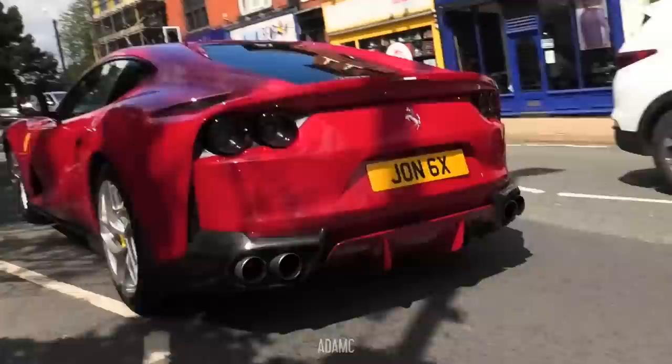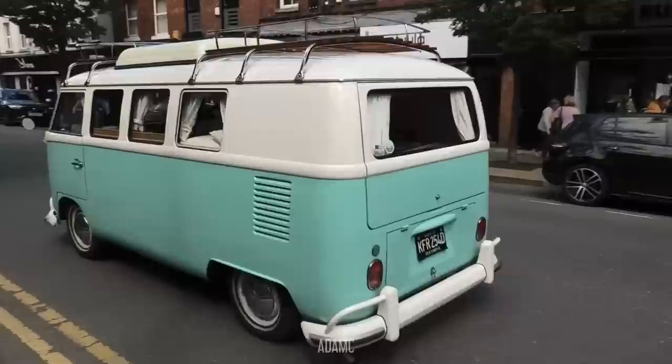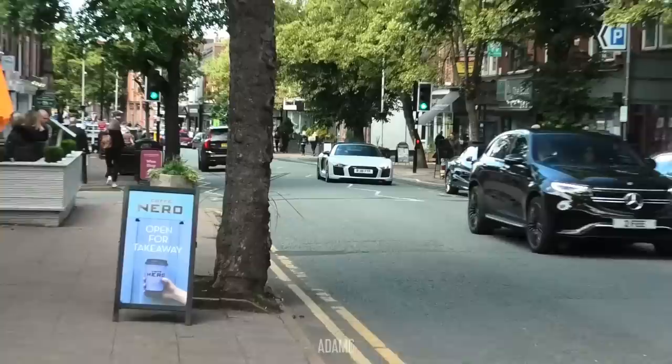Oh, the Taycan is back. This is literally the first time I've ever seen one of these. Something a bit different, a split-screen camper van cruising by. GT4 has parked up. Bullet Mustang. Alright, camera shy and pulling into the junction.